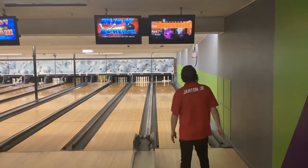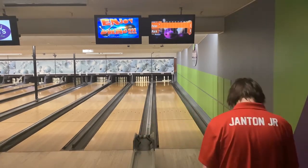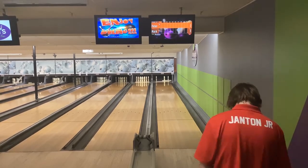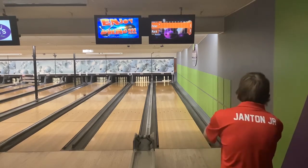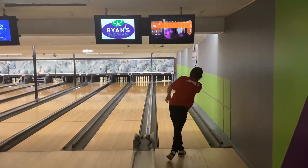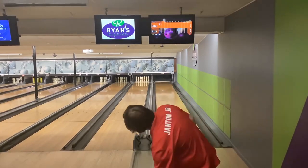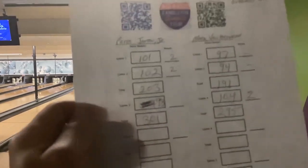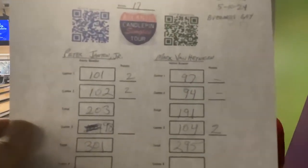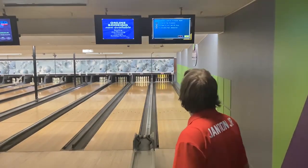Heavy on the head pin, and he got some extra action. Leaves the 3, 7, 9, 10 with wood. Messed it up. Good shot. And he makes a spare. Great shot. I'm going to show you the scores in case you haven't been listening to me. I don't know if you can see that.